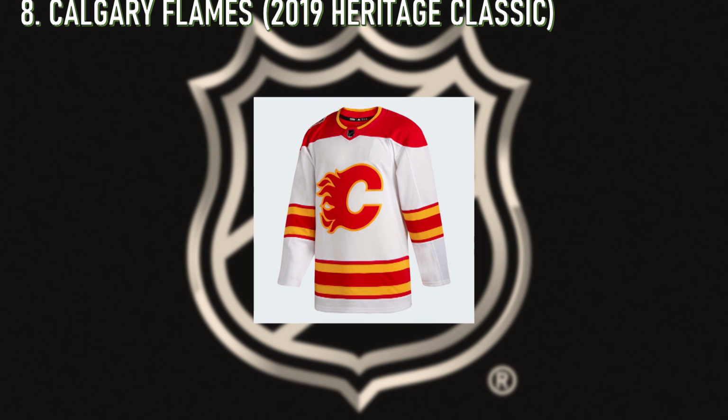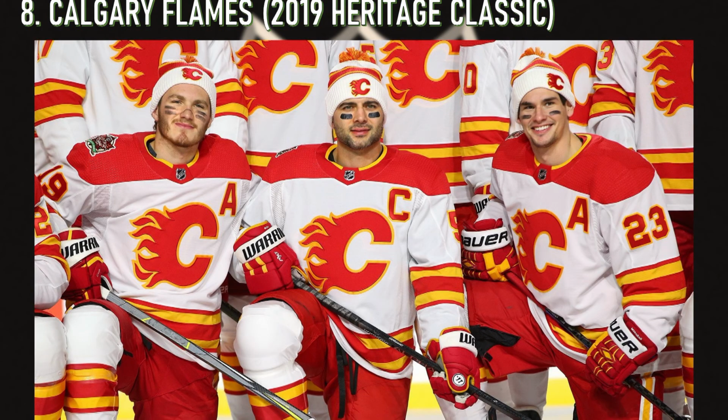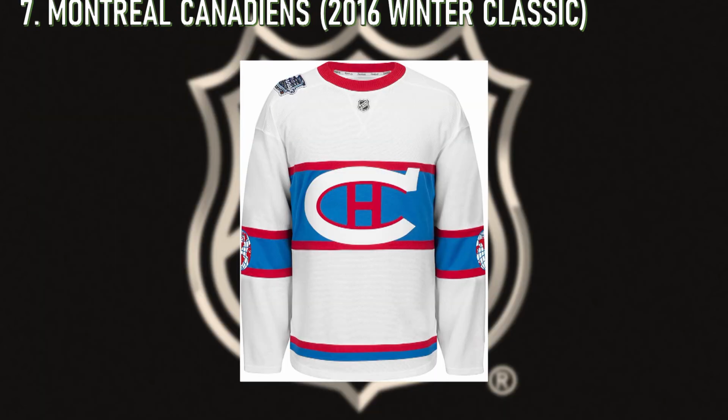They went back to this year. I think that's a great decision. They look so good out there. Look at that. That is just good old classic Flames, but made even better. The Adidas way of doing this looks so nice. Looks so up to date, and that red Flames on that white just pops so much. Love it. Number 7, got Montreal.